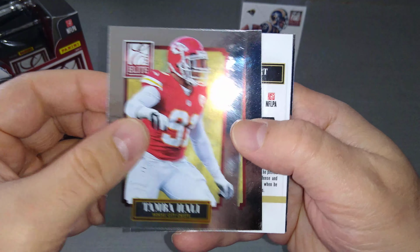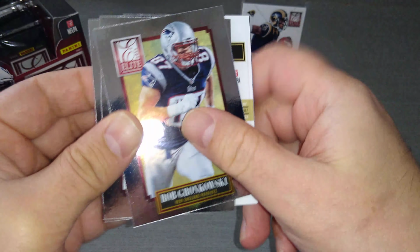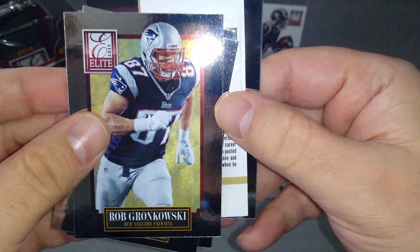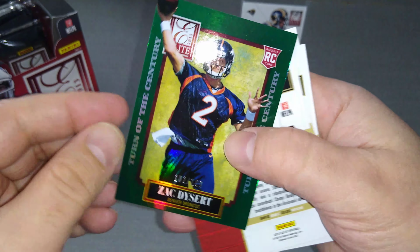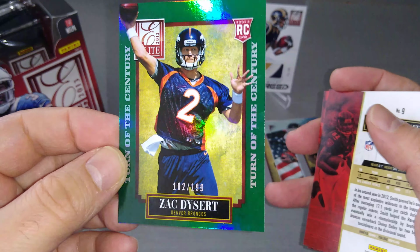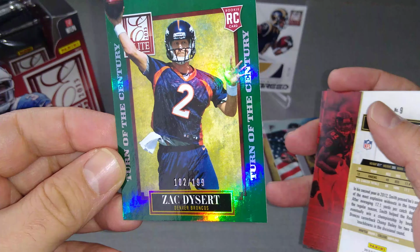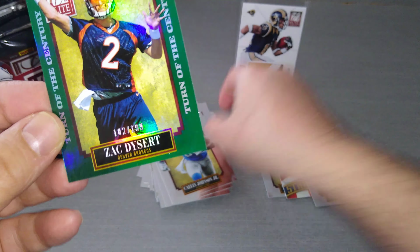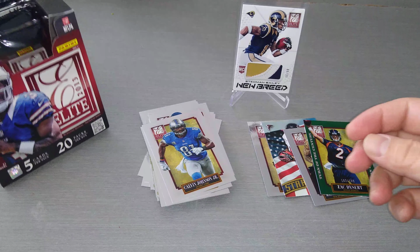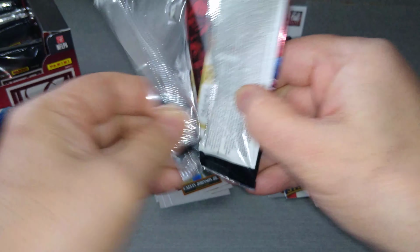Cracking on. Tambahali. Torrey Smith. Stuck behind each other. Here's Big Gronk. Look at that. Nice one. And Megatron. Calvin Johnson Jr. And the green Zach Dysert. 102 to 199. Turn of the century for the Denver Broncos. 102 to 199 in green. Lot of numbered cards. I like that.